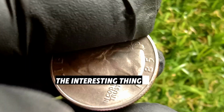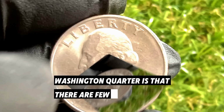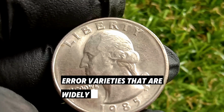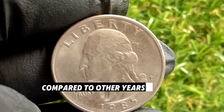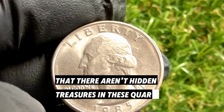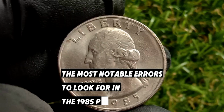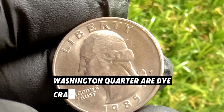The interesting thing about the 1985P Washington quarter is that there are fewer error varieties that are widely discussed compared to other years. However, this doesn't mean that there aren't hidden treasures in these quarters. The most notable errors to look for in the 1985P Washington quarter are die cracks and doubling.